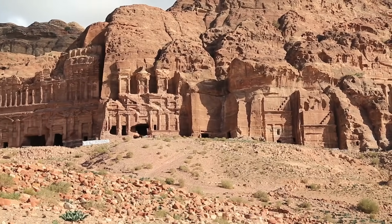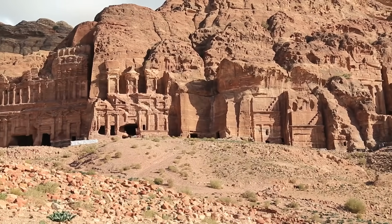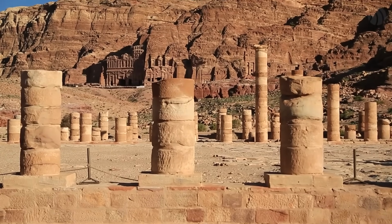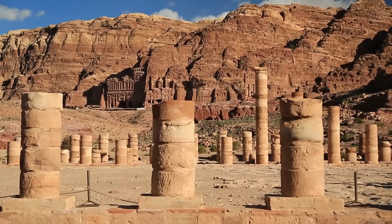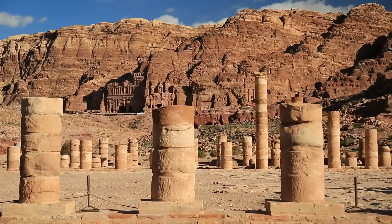The ingenuity of the Nabateans extended beyond monumental architecture to vital civic engineering. Despite being in a desert environment, Petra had an advanced water management system. The Nabateans carved channels, conduits, and elaborate cisterns into the rock to collect and store precious rainwater, ensuring a reliable water supply for the city's inhabitants and its extensive gardens.